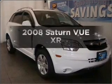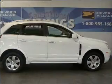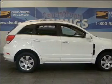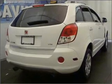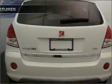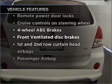Check out this 2008 Saturn VUE. If you're looking for a first-rate auto, this one could be yours today. With a solid six-cylinder engine that responds smoothly to its six-speed automatic transmission, premium wheels lend a distinctive appearance. You will appreciate the safety feature of anti-lock brakes. And with these notable features, you won't want to miss out on the opportunity to own this amazing ride.